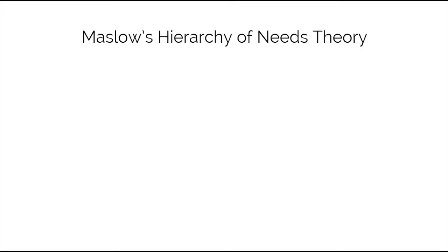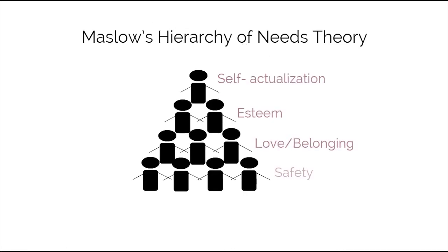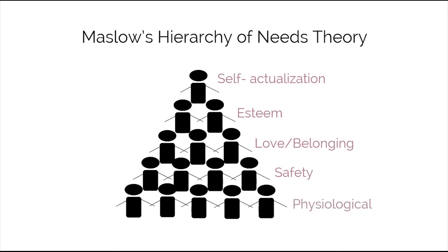The next HR theory we are going to learn is Maslow's hierarchy of needs theory. Maslow in 1943 presented a needs hierarchy, recognizing that different people are at different levels in their needs. Usually, people start out looking for psychological needs and then progressively move up the needs hierarchy. You can see this hierarchy depicted here.